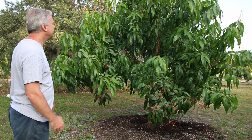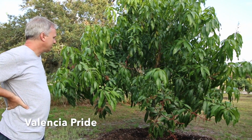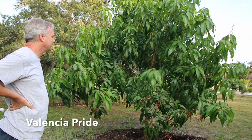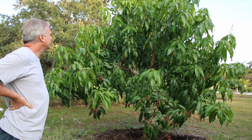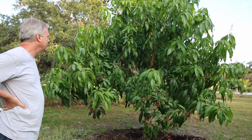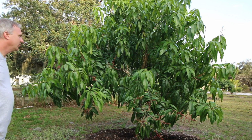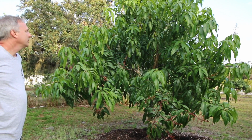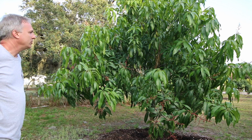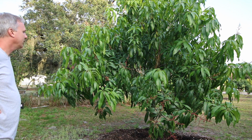This is the Valencia Pride mango. It's one of my favorites, and not because the fruit is that spectacular. It is a good fruit, no doubt about it. It's a delicious mango, but it's just such a vigorous tree, and it always produces a lot of fruit. It's a very good producer, very reliable, a good vigorous growing mango. If you have a small amount of space, it's probably not the one that you want, but if you do have the space for it, it's a really, really good mango.